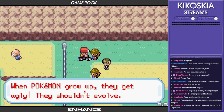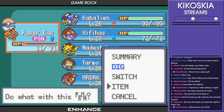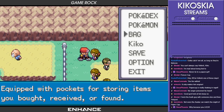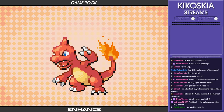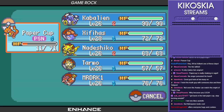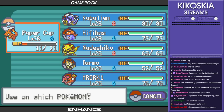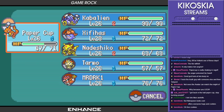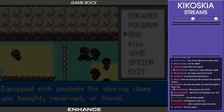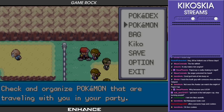When Pokemon grow up, they get ugly! They shouldn't evolve! Maybe you should ask your Pokemon and see what the Pokemon thinks. That's probably the best idea. And indeed, because you lied, we were promised Voltorb! Also, definitely using this. There we go. And I think a Super Potion. We need to get you back into fighting shape. Marvelous. Are you feeling better? Excellent. Now, you're level 26, and everyone else is level 26, apart from Zephyrhus, who's level 28.